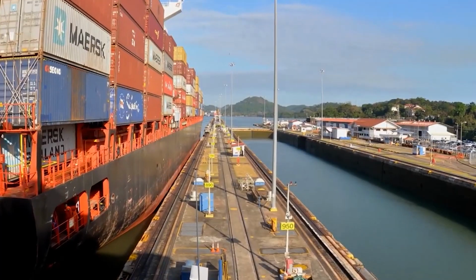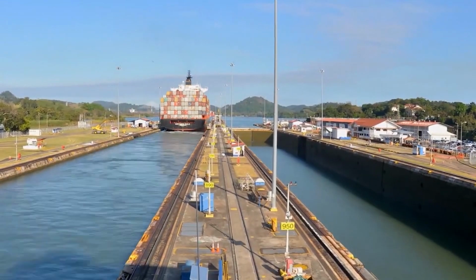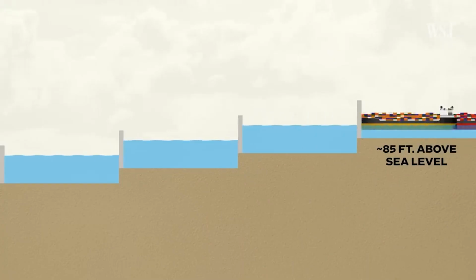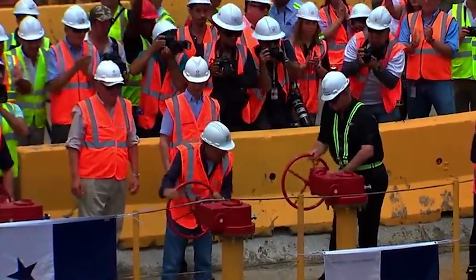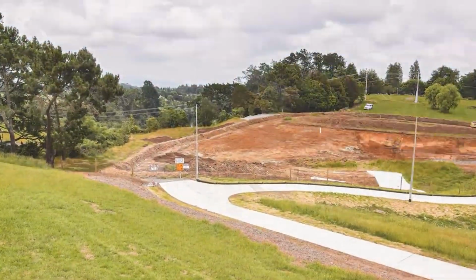The lack of water is reducing the number of ships that can pass through the canal each day, creating an enormous traffic jam and impacting the canal's operational capacity. Why is this happening, and what is the Panama government doing to solve this problem? In this video, we'll answer these questions by walking you through the challenges facing the Panama Canal and whether there's any hope of rescuing it. Then we will tell you about 4 other megaprojects vying to become the next global shortcut.